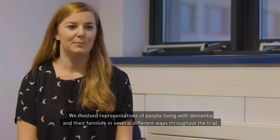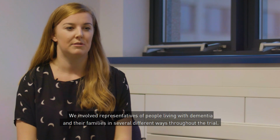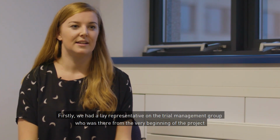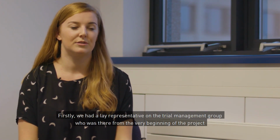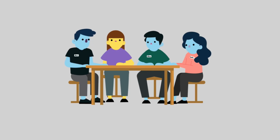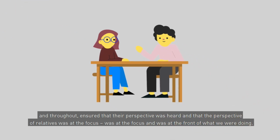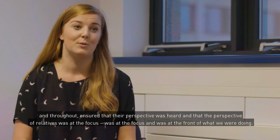We involved representatives of people living with dementia and their families in several different ways throughout the trial. Firstly, we had a lay representative on the trial management group who was there from the very beginning of the project and throughout ensured that their perspective was heard and that the perspective of relatives was at the focus and was at the front of what we were doing.